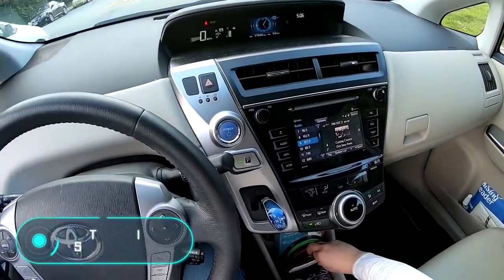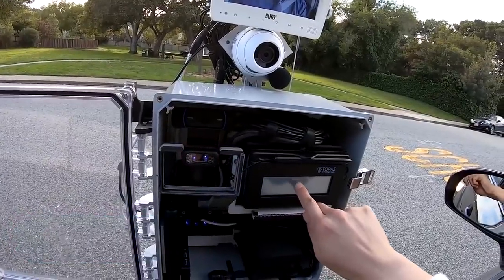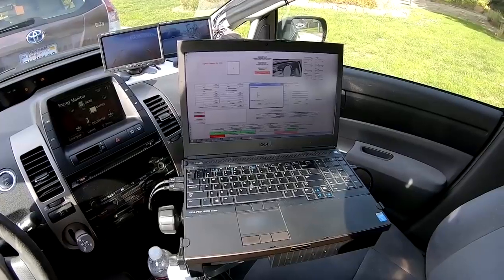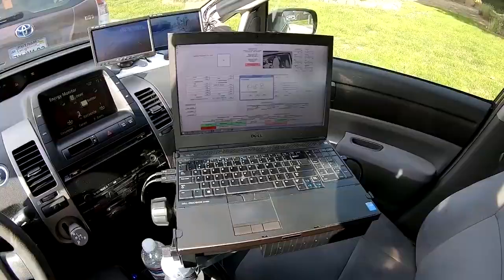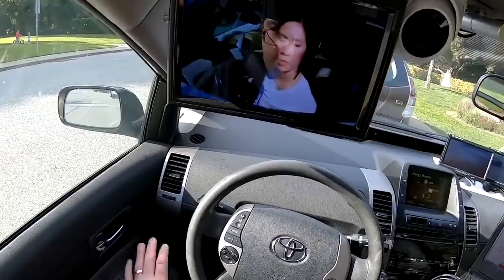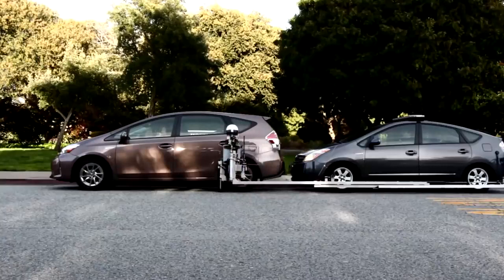Traffic stop robot. The police have a duty to stop cars all the time. Typically, police officers approach the driver's door to check his or her documents, putting their own lives in danger. Statistics show that at least 4,000 police officers are attacked each year in such situations. SRI International specialists have found a way to solve this. Their idea is to expose robots to risk instead of people's lives.